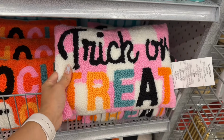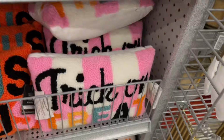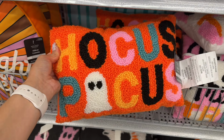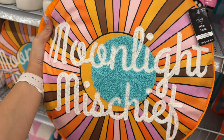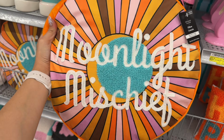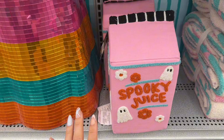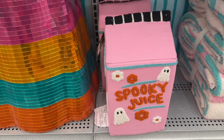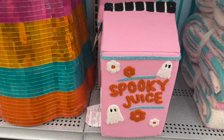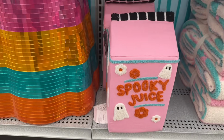Little pillows for $20. I think that's kind of steep for $20 because it's pretty small. And they got a Hocus Pocus one as well. This is cute. This says Moonlight Mischief for $30. It's giving 70s. This ghosty pillow for $30. This is $30. I get why this is Summerween because it says spooky juice and it has ghosties on it and it's very Summerween looking. So I get the aesthetic for Summerween on this. And then this is $30.